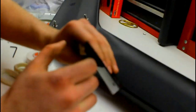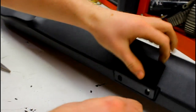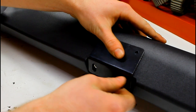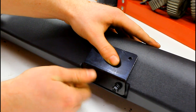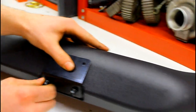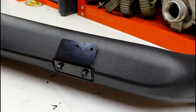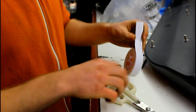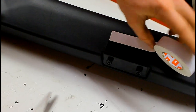We're gonna take this here thing and put it in, just like this. But keep in mind to not tighten it all the way when you're putting it on, so that it still can move, and you're gonna see later why. Then we're gonna take this double-sided stick tape, and we're gonna put it right on there, right over the bolt holes.